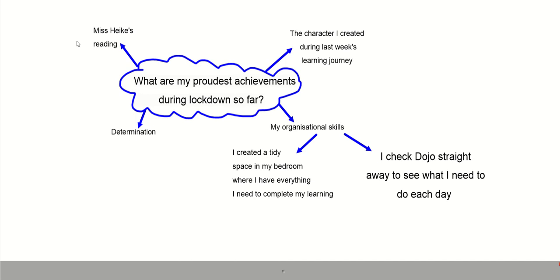So it might be the book is not a book that you'd ever choose to read because it's not in a genre that you enjoy, okay, but you've persevered and you actually have found out that you've really enjoyed it. Or it might be you're particularly proud because you found it quite tricky and that you didn't give up, even though some of the bits you didn't understand or so on. So use those arrows. We've done this in school before. Explain to me, justify why you're proud of those things. Okay, so just pause and then come back once you've done that.